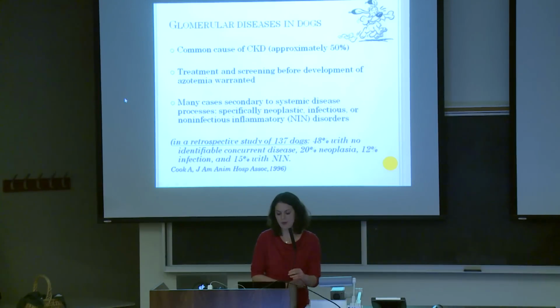So, just a bit of review about dogs and glomerular disease. As I said, it's a common cause of chronic kidney failure. In two studies, about 50% of chronic kidney failure was initially related to glomerular disease. That's why, for me, it's very important to screen and treat these cases before they develop azotemia. Many cases of glomerular disease are secondary to systemic disease processes, especially neoplastic, infectious, or non-infectious inflammatory disorders.